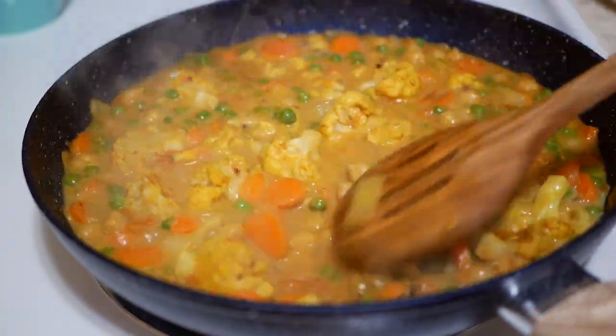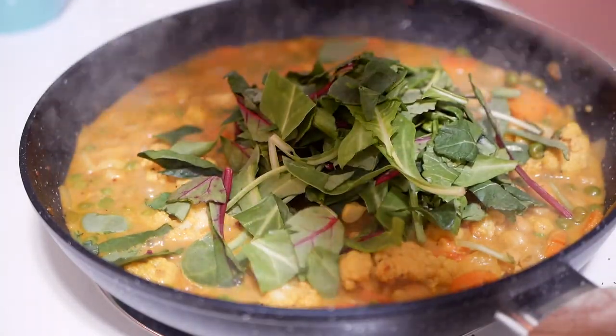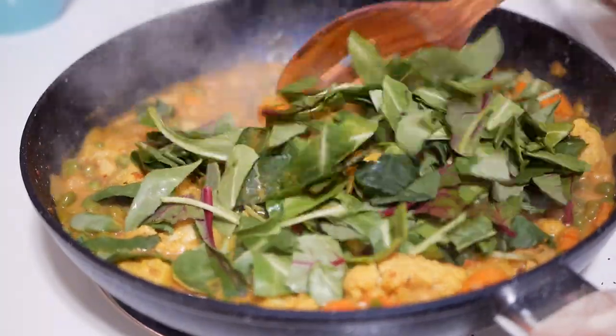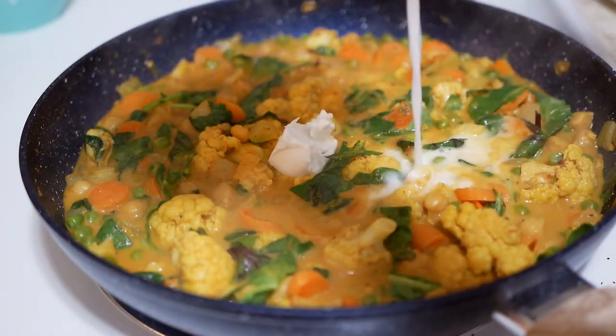And then I also added maybe half of a can of coconut milk. And I added some greens mix that we had. And I just kept adding seasonings, you know? It just really needed a little more seasonings.